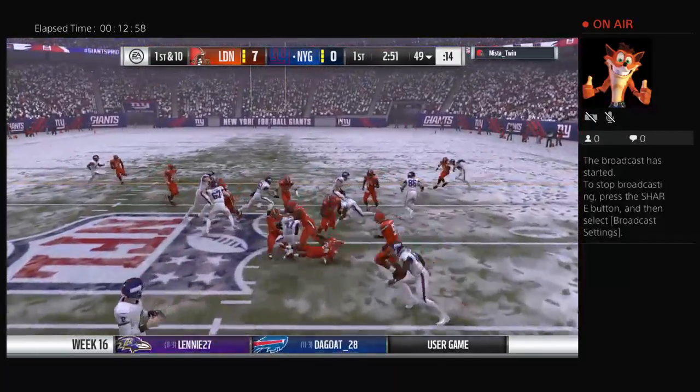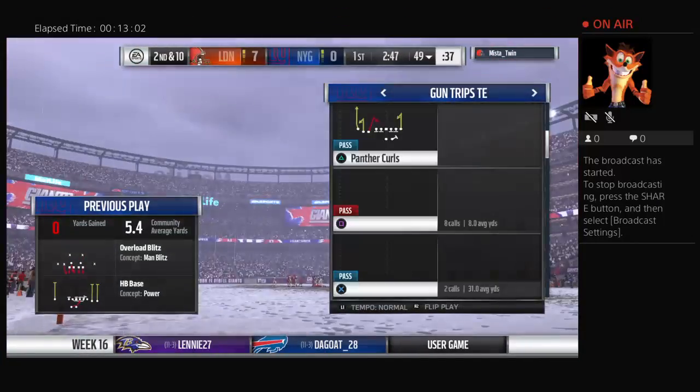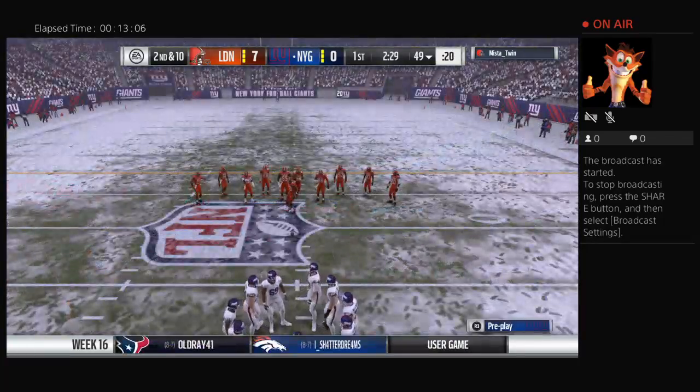They'll run it now out of the gun. And running room scarce here. He's going to be stopped in his tracks at the line of scrimmage. Nothing on that one. It'll be second down.